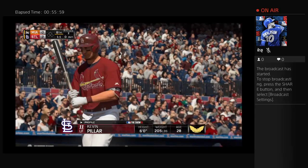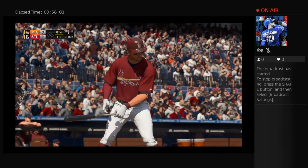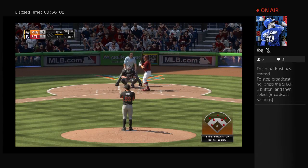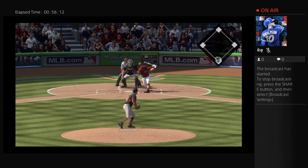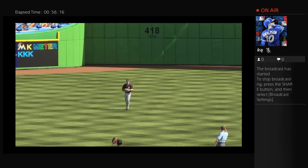Kevin Pillar will stand in now as he'll be getting his first plate appearance in this one here in the 8th. Ready with the 1-1 pitch. Lifted into the air out towards center field. Moving under it, Dean, 1 out.